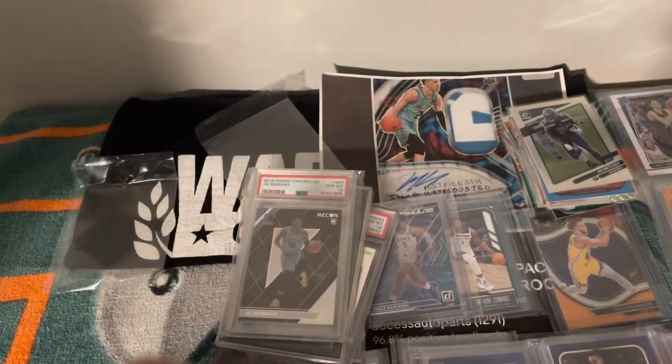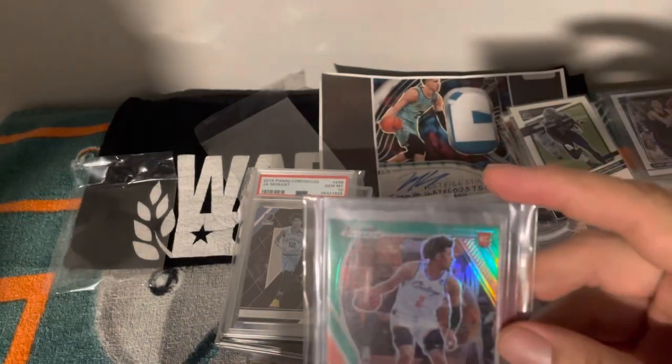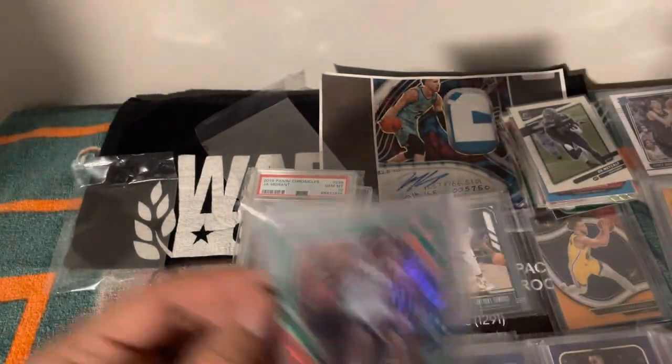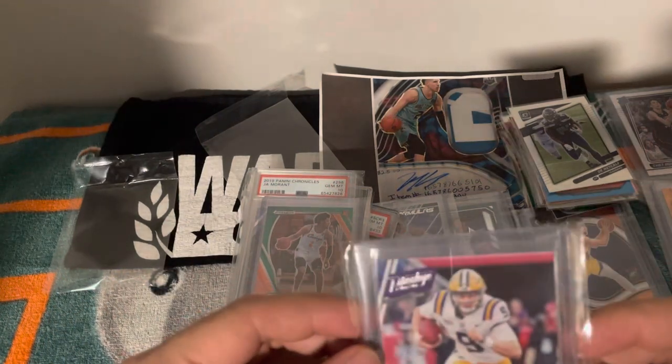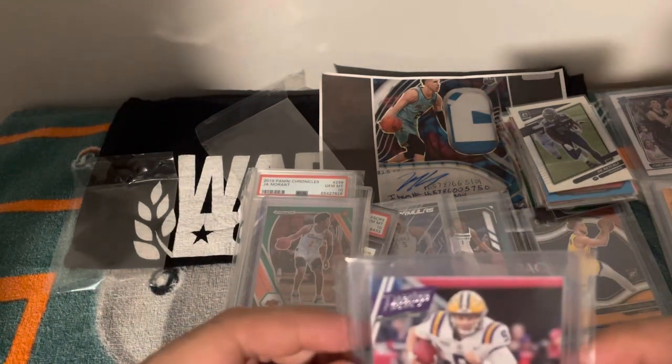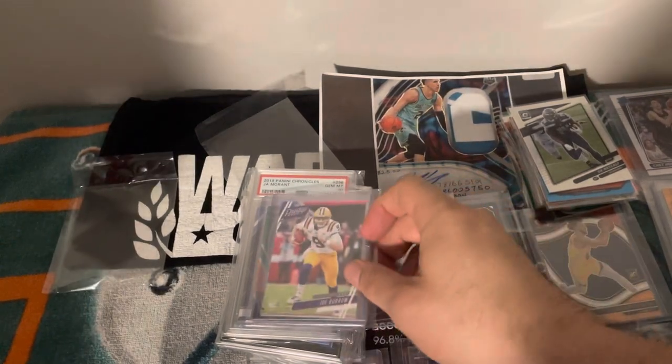Monster. Pick your card. Right, let's do this one first. And it's a Cam Cunningham. Wow, Prism. Rated rookie. We got so many good cards right now. Joe Burrow. Rookie card too. Bam! Yes!